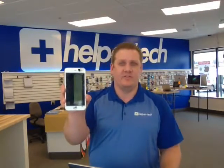So I just wanted to take a quick minute today and speak to you about one of our most popular repair services, and that is the repair of a broken screen, like the iPhone you see here. Very common. A lot of people have issues with dropping their phones and they crack that screen. Like I said, it is our most popular service that we offer.